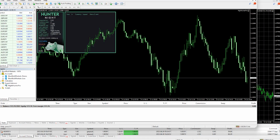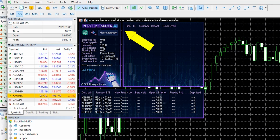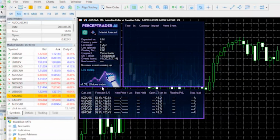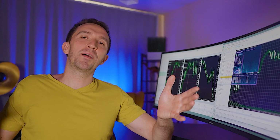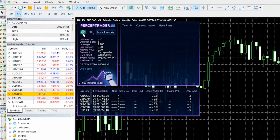And the next account I want to show you is with the Percept Trader AI. This is the new expert advisor from Valery that combines AI. You can see the ChatGPT icon in here and the Waka Waka. I recorded a video about it as well, and I have it on a $1,000 account, and I'm really optimistic about this EA, to be honest with you.